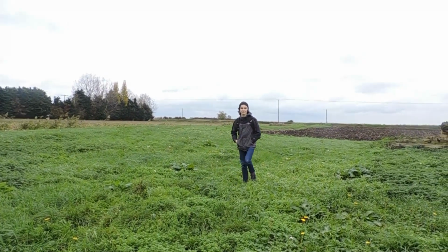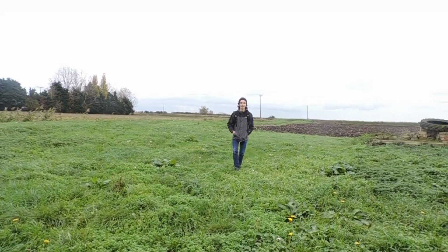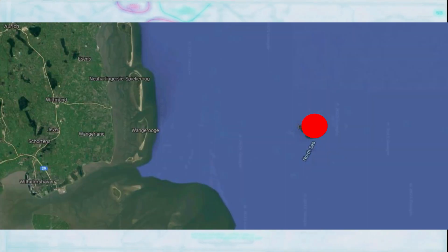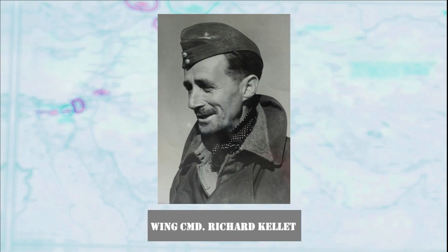It was a clear and cloudless day, unlike today, and it was perfect for bombing. However, German Messerschmitts were waiting for them. The Wellingtons had been picked up by the Germans' experimental Freya radar stations on the islands of Heligoland and Wangerooge. 45 minutes later, the warships were in sight, but as they were considered too close to land, Squadron Leader Wing Commander Richard Kellett ordered the Wellingtons not to bomb.